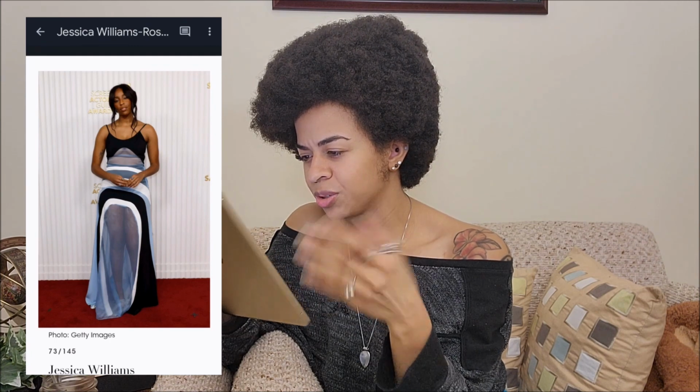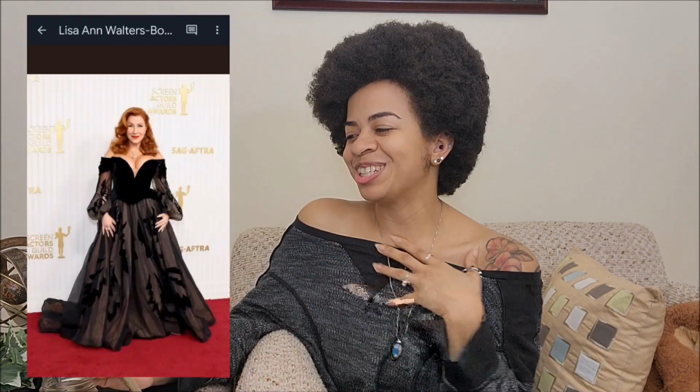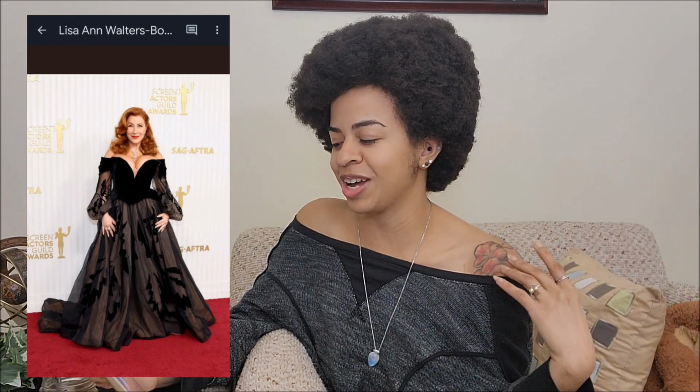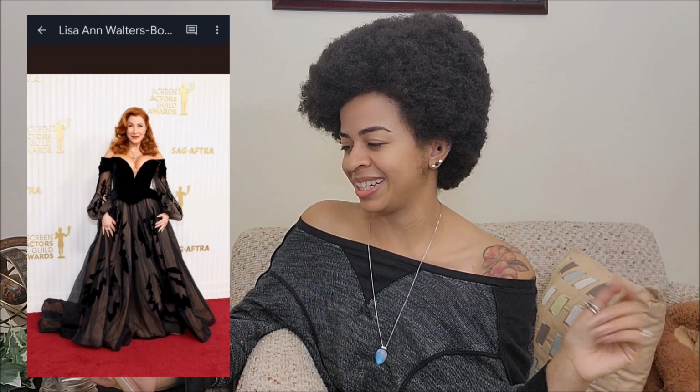And yeah, she could use a bracelet too, or an arm cuff. Lisa Ann Walters. She said she bought this dress 5 years ago, which I love, but I also love this dress. She's going to a ball. She's going to a gala. Some gorgeous man is going to come and swing her around, and you're going to see the beautiful movement of the dress. And it's just such a moment.